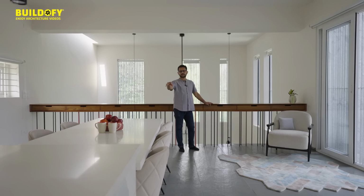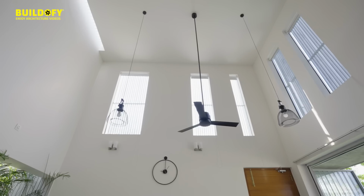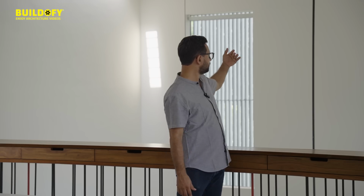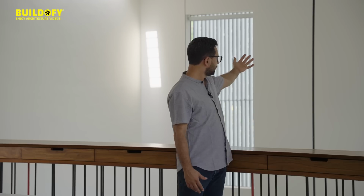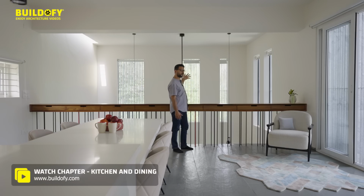So the kitchen extends onto the dining, and on this side extends onto the double height. From the double height, as you can see, these strips of Sadarahalli. The idea here was, this is east facing, and we have a lot of greenery on the other side. So the idea was to allow the light in and also to have some amount of a view to the street.